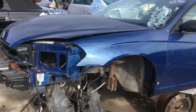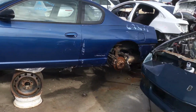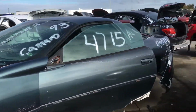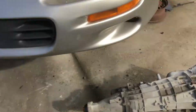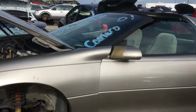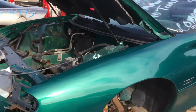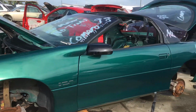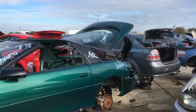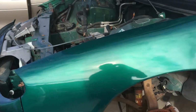Well, you got yourself a Monte Carlo. 93 Camaro. Transmission hanging out. An 01 Camaro, T-tops are missing. And a 98, T-tops are missing, but the back window looks good. See, drivetrains out of here too.